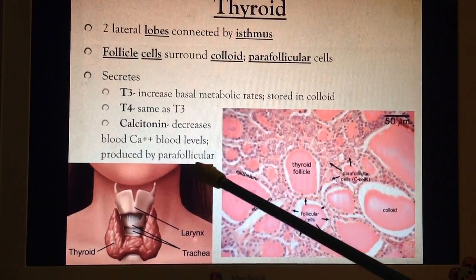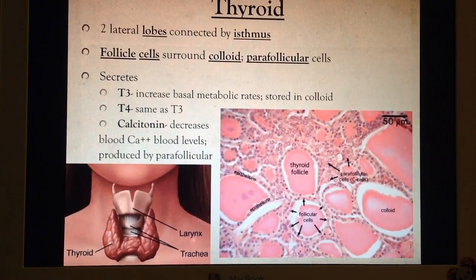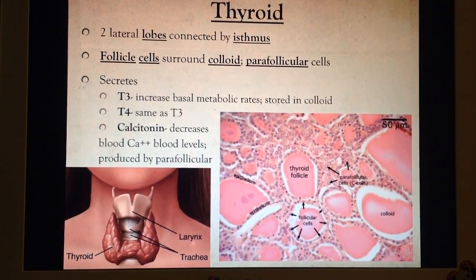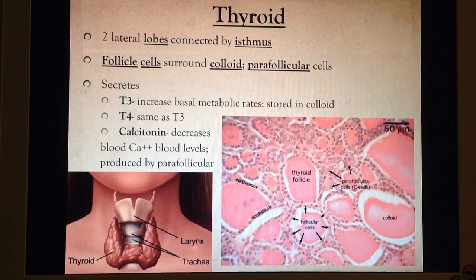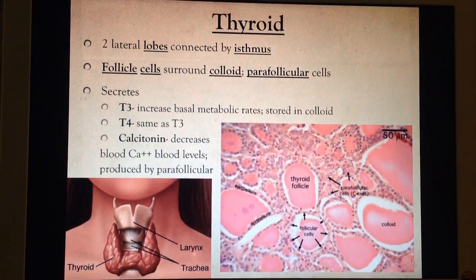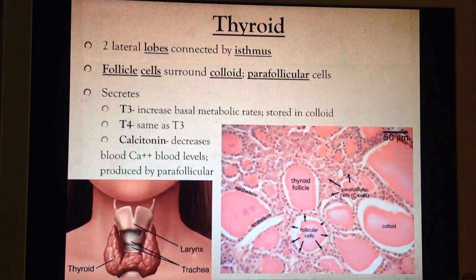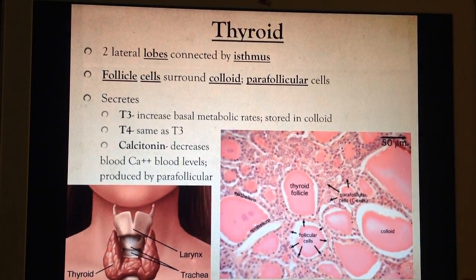The other hormone that they secrete is calcitonin, and calcitonin plays a role in blood calcium regulation. So this is the one that decreases blood calcium, but just like anything else, calcium has to be tightly regulated in the blood for that wonderful thing we call homeostasis, where too much of a good thing is a bad thing. So we're going to talk in a minute here about the hormone that antagonizes calcitonin.